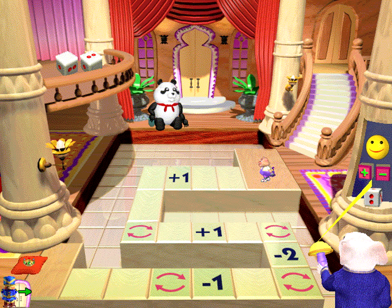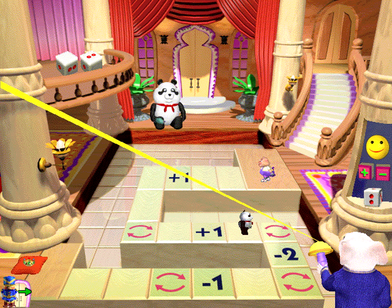Zero plus 2 is 2. I'll move my little panda forward 2. 1, 2. Oh yeah! I landed on plus 1. So I get to go forward 1 step. Change turn.